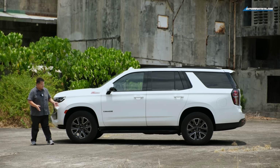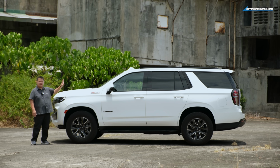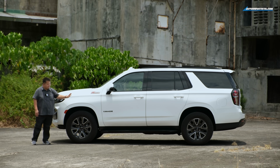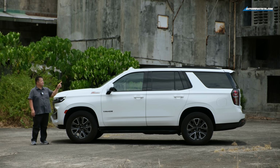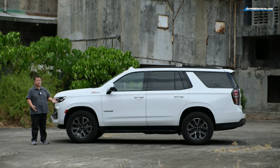Now, from that angle, you can see that it is a big vehicle, and it does look really cool. What they did with the glass, what they did with the height, with the wheels, and the side steps, it just looks nice and imposing. What's one unusual detail here, though, is that the shark fin antenna is right there on the driver's side, which I don't really see in any other vehicle.